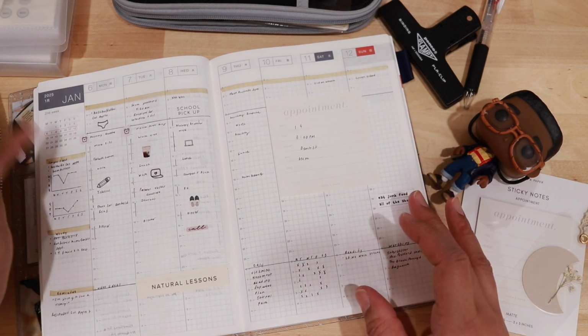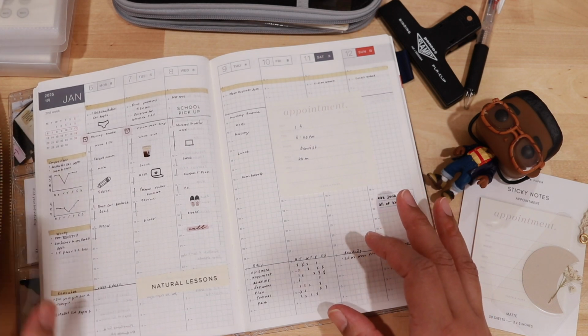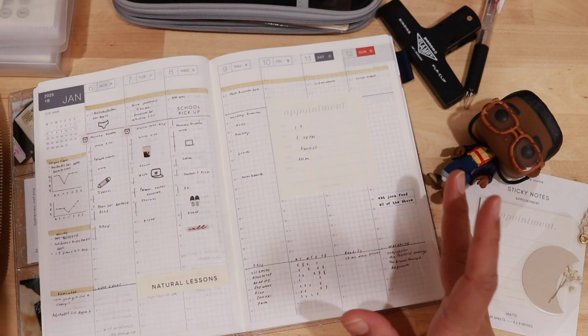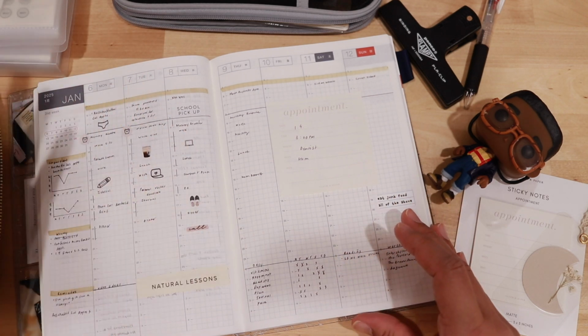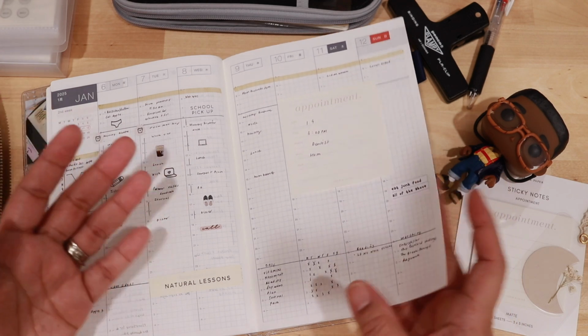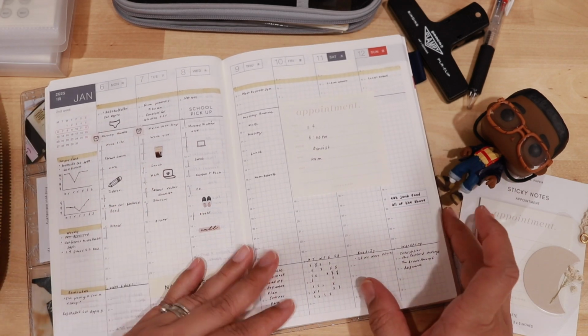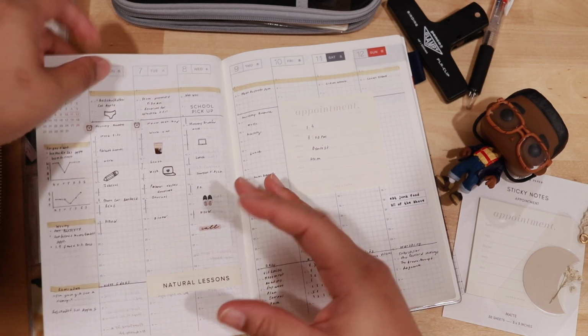Very simple. You could log your sleep, you could log your mood, you could put weekly reminders, anything here that you need. On the top, you could put your top 3, and then you could keep a daily log, or if you want to keep a daily mood tracker, whatever you want to do. This is pretty much an open canvas where you can create whatever type of layout or spread that you want. It really is up to you, but this is my way of using it.